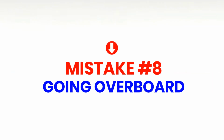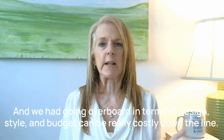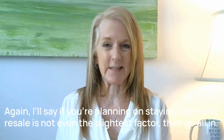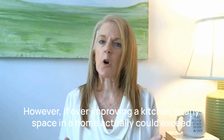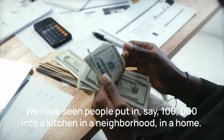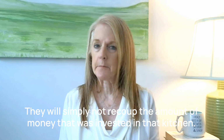Mistake number 8, going overboard. I totally get it, having a dream kitchen is perhaps the biggest goal of most home renovations and rehabs. Going overboard in terms of design, style, and budget can be really costly down the line. Again, I'll say if you're planning on staying there and resale is not even the slightest factor, then go all in. However, over-improving a kitchen or any space in a home could exceed how much it helps your home's value. We have seen people put in, say, $100,000 into a kitchen in a neighborhood, in a home where less than half of that is what should have gone in. They will simply not recoup the amount of money that was invested in that kitchen.